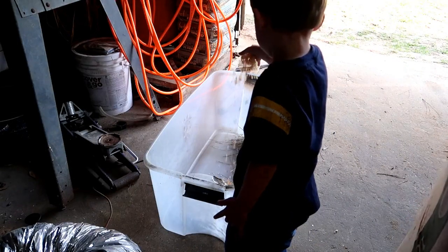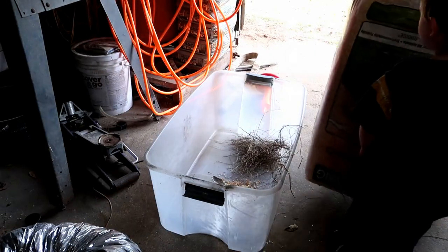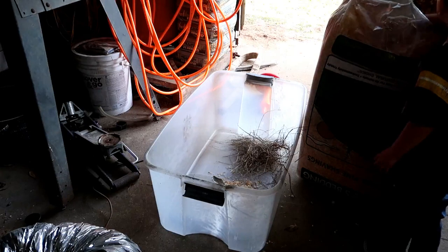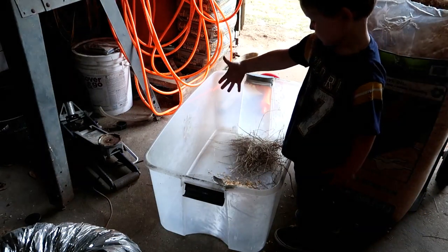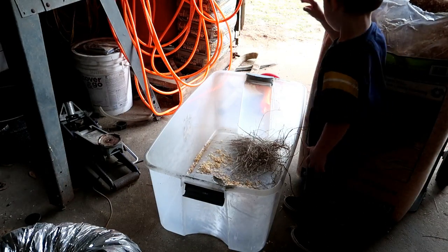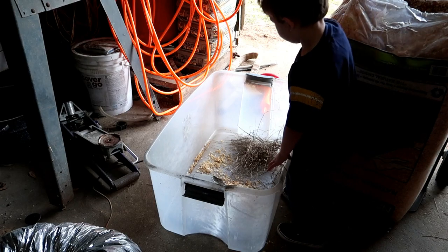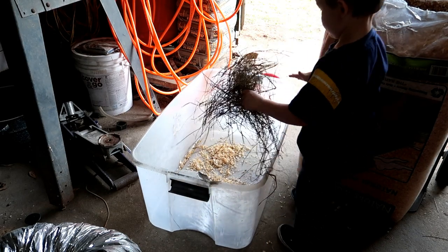Again, we use these pine shavings, which has worked real well. You have to change them out every couple of days because the chicks will mess them up, but they work real well for us. So Michael just put some hay in there we don't need.